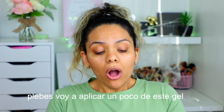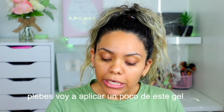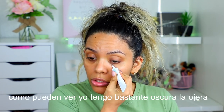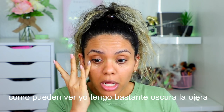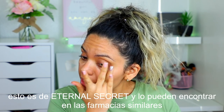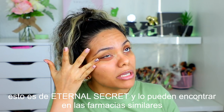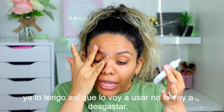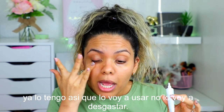So good. Now I'm going to apply a little bit of this gel that is for my under eye, because as you can see, I have a really dark under eye. This is from Eternal Secret, chicas. You can find it at Dr. Simi Pharmacy. It's not good, good, good, but I mean, I already have it, so I have to use it. I'm not gonna waste it.